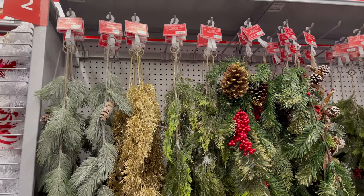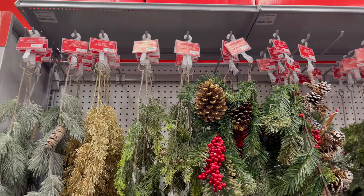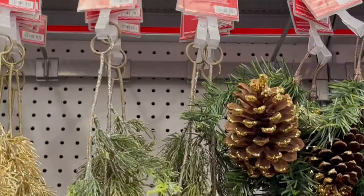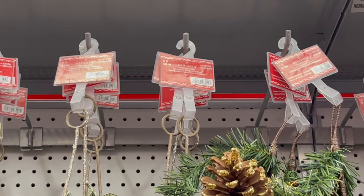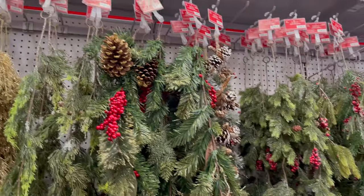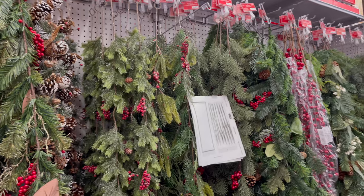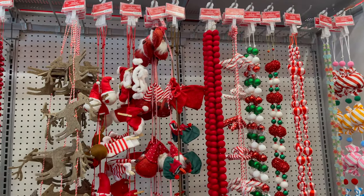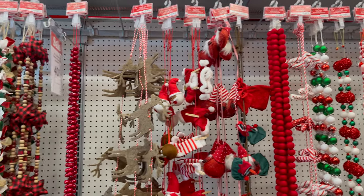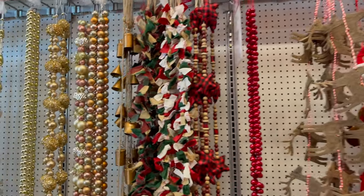Okay, they also have a lot of different garlands priced from like $19.99 to $24.99. It just depends how full it is. I tried to zoom in there, but there was a glare, so you really can't see that. But if you see something you like, you can stop by and check out or go online and see how much it was. All Christmas decor was 40% off.